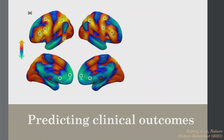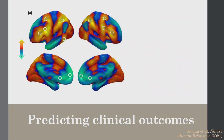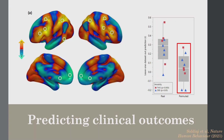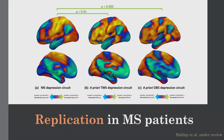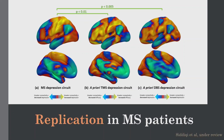So if we generate that map based on 13 data sets and try to predict clinical outcomes in the 14th, we get this. With real stimulation, we can predict it significantly better than with permuted simulations. And this prediction is actually better than what we get with subgenual cingulate as our seed, to answer the previous person's question. So we think this is useful. In fact, we've replicated it a little bit further since then. We found the same thing in 283 patients with multiple sclerosis. Their lesions are more likely to be connected to this circuit if they end up with depression.